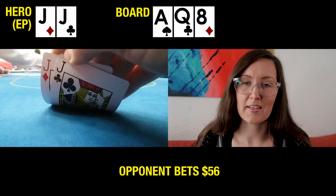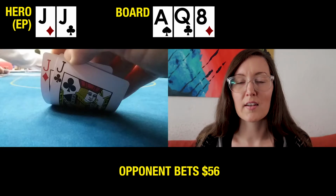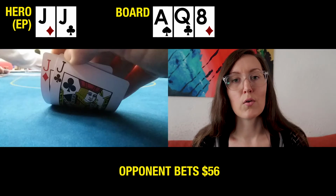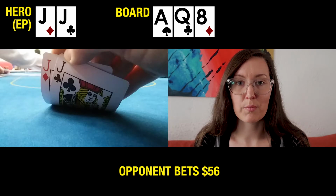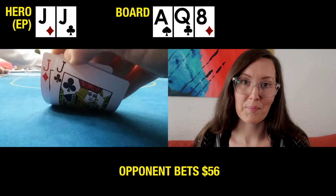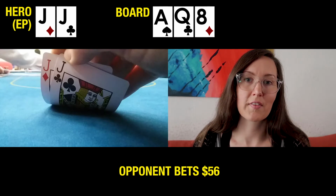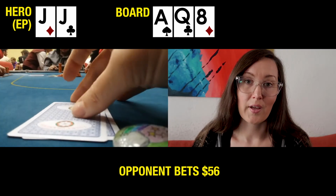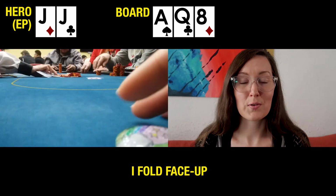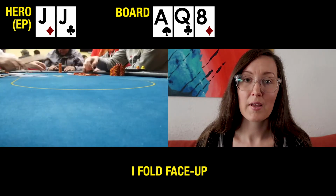I talked to Andre about this hand afterwards, and he says that I should have called there, that a lot of times when players like this are bluffing, they will make one standard continuation bet, and then when the opponent, me in this case, calls them on the flop, they're not going to continue on the turn. So Andre really could have been right about this. I don't know. Either way, I didn't call. I decided to fold face up, which I don't normally do, but because we kind of had this friendly banter going on, I folded face up.